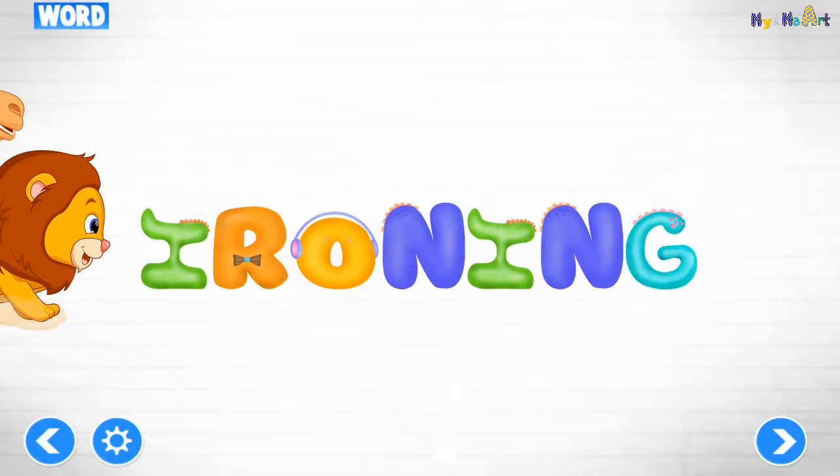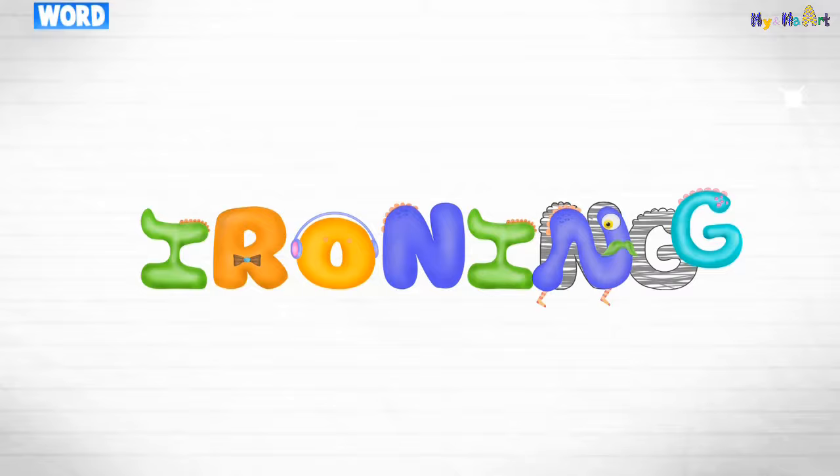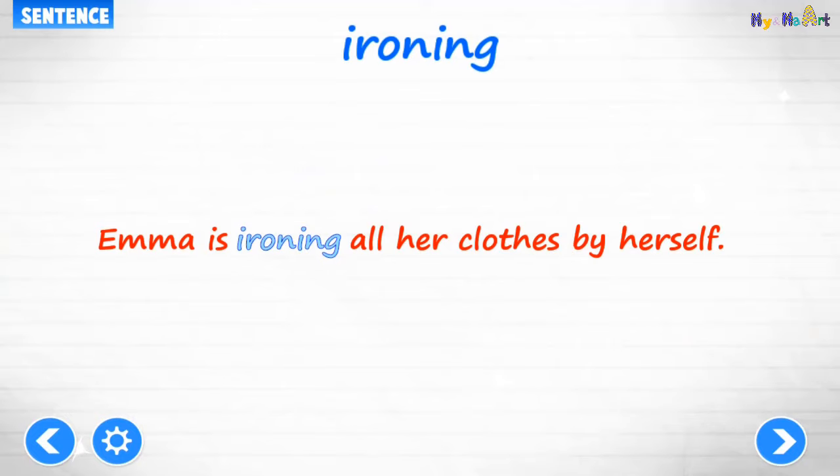Ironing. Emma is ironing all her clothes by herself. Ironing.